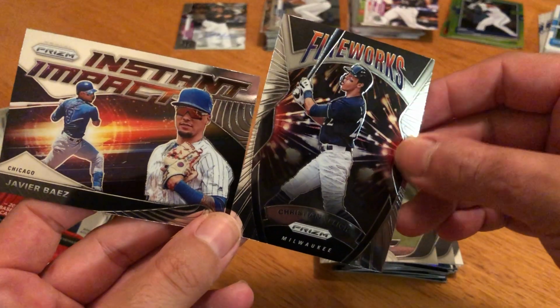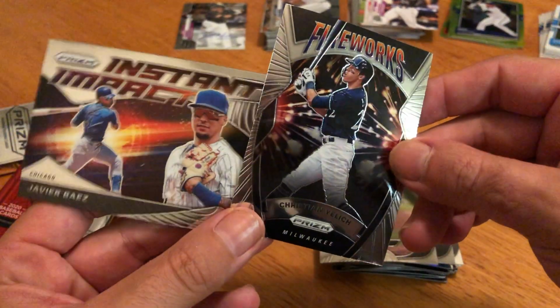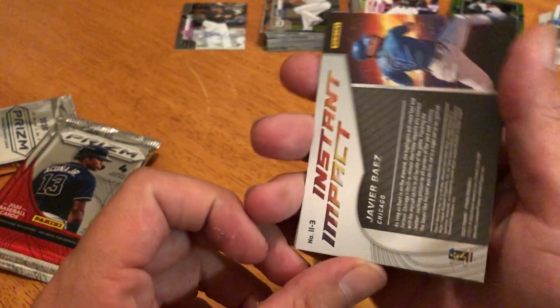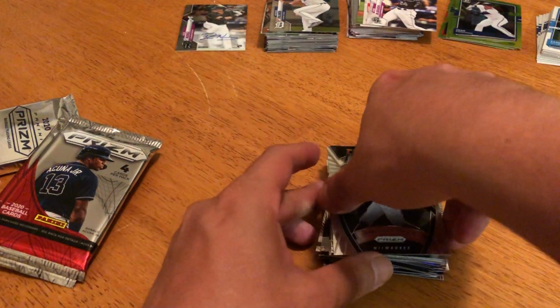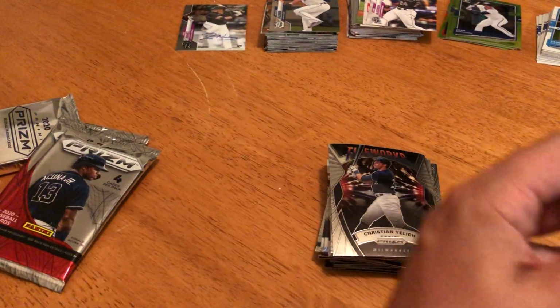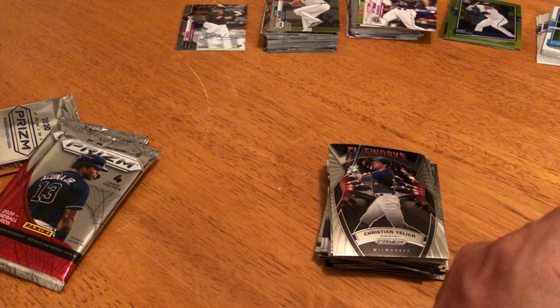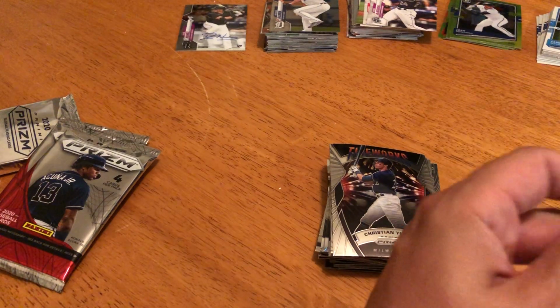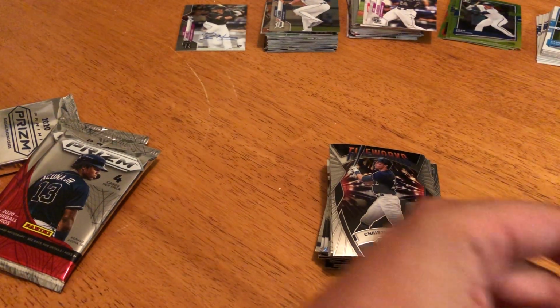So I got some good player cards right here. Let me see, number 11-3. That was actually good. I actually like those cards. I haven't seen too much Christian Yelich. I definitely want to get the big All-Stars.